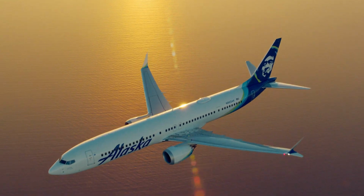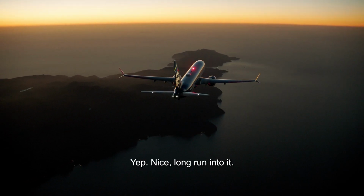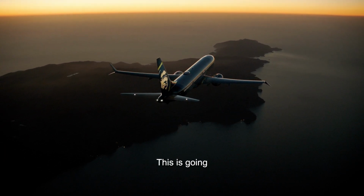Here it comes. Here it comes. Camera speeds. Camera speeds. Way out there. Yep. Nice long run into it. All right. This is going to be beautiful.